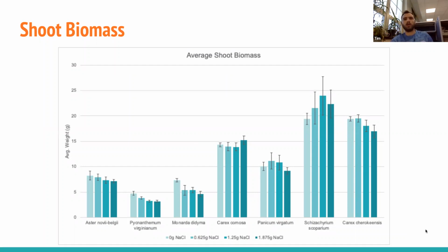I'm still working through some of the more complicated data collection, but I think this preliminary data shows some pretty interesting stuff. For the shoot biomass, the plants were fully established when they went under the salt treatment, and I wonder how much that affected this. Obviously, giving plants salt as they're trying to establish is not representative of a plant that has been there many years. However, I think it's fascinating to see what's happened when the plants have already been established. It was interesting to me.